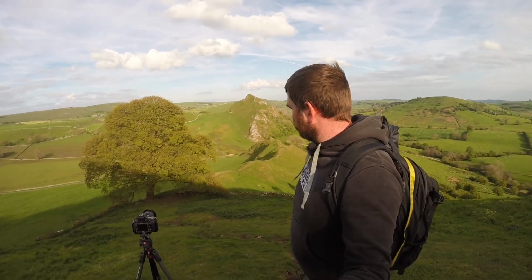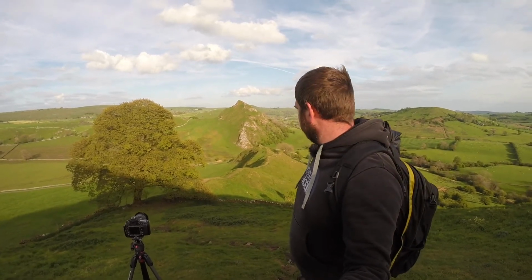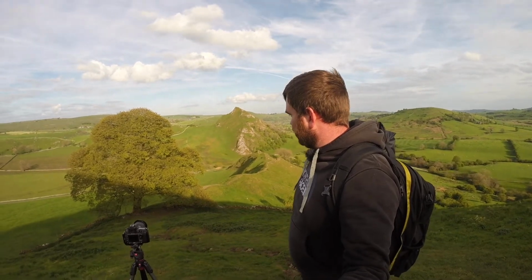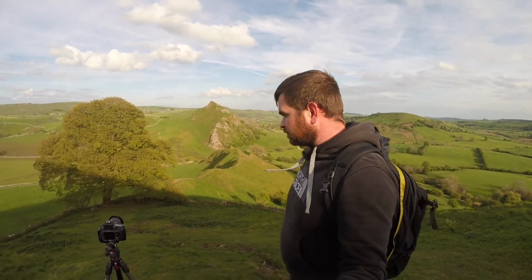And with regards to the composition at the minute, I'm looking at possibly this quite well-known composition amongst landscape photographers, with this really nice tree in the left-hand third, and then we've got Parkhouse Hill over there in the background. So that should look pretty nice for sunrise in the morning.